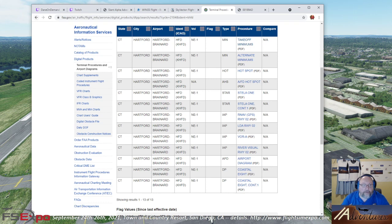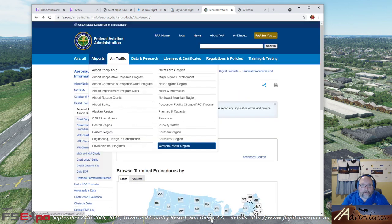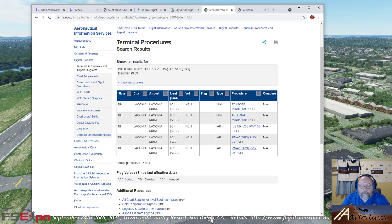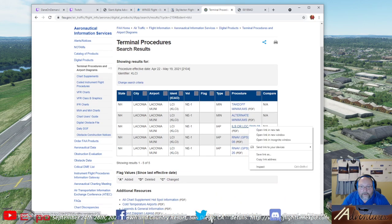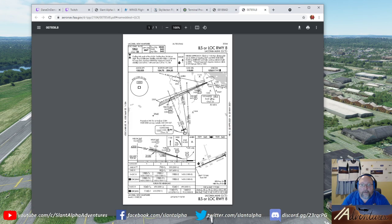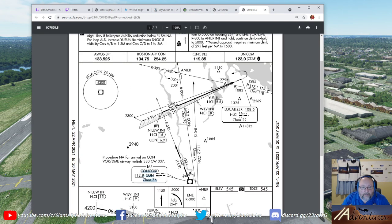There's no departure procedure necessarily to follow. So really, it's just going to be ALCI. And we're going to fly this ILS or localizer to runway 8. Whoops. There we go. So this is what we're going to fly, and we're off of the Concord VOR.